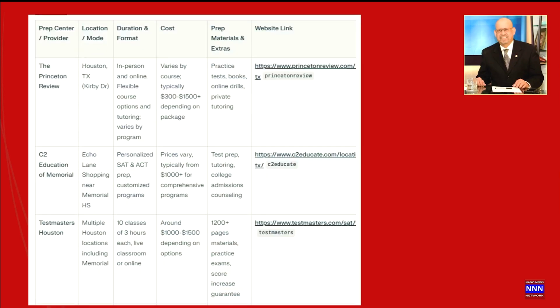We live in zip code 77024, so we looked at some of the testing centers that are available in our area. The most popular ones, which most of you know, are the Princeton Review, Kaplan Review, and there are a whole bunch of other local programs which have been very successful in the local areas, which may be more convenient for you to attend. As a result, I would say you want to look at several different ones.